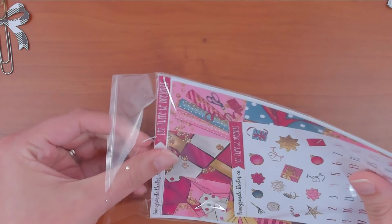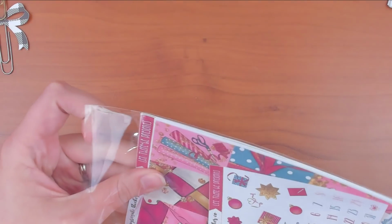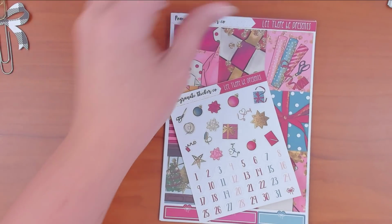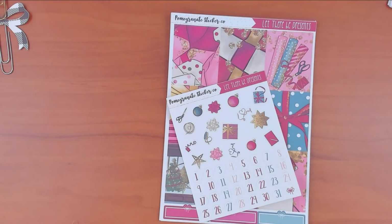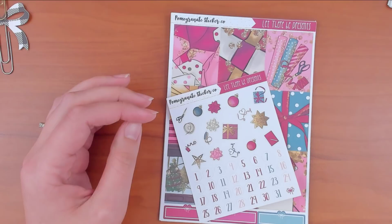So here we go. I'm going to open this one. This one's called Let There Be Presents. Isn't that so cute? Oh, and these are full kits. So these full kits are $17, but like I said, you can get 25% off. And when she does new releases on Saturdays, sometimes she does 30 or 40% off. So watch for their sales.